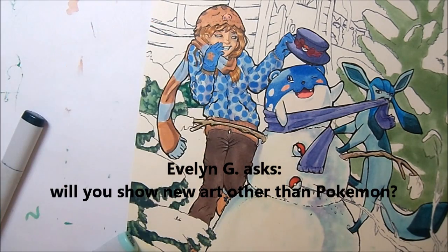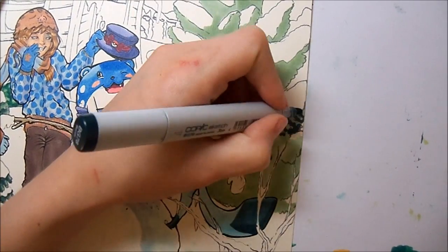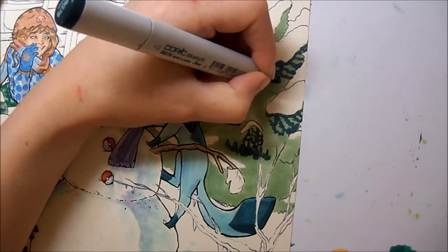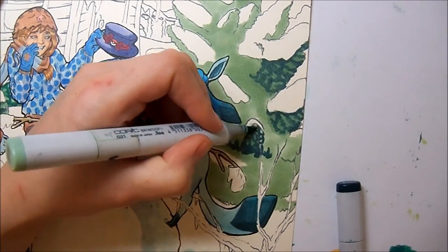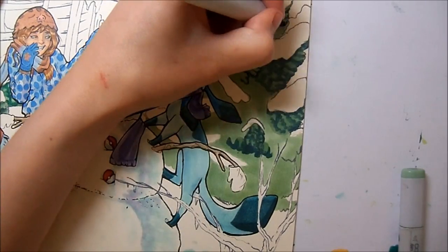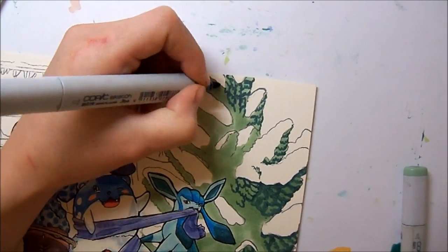And I love to do Legend of Zelda art, but it always takes me a long time to finish my Legend of Zelda artwork because I put way more effort into it than my Pokemon stuff, which is sad, but true. Which makes me feel bad because I'm basically saying I'm giving you guys the crappy art and saving the really good art for non-videos.